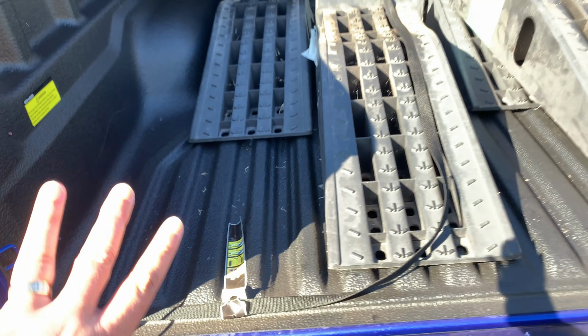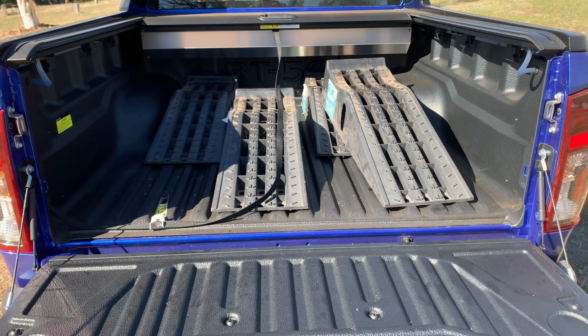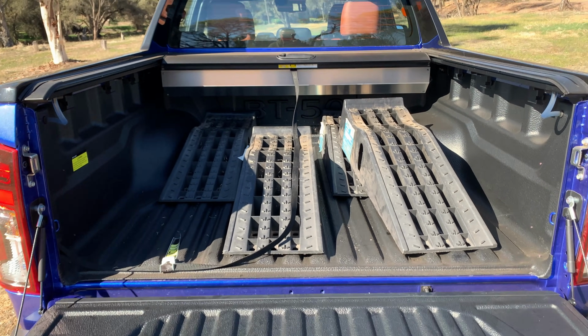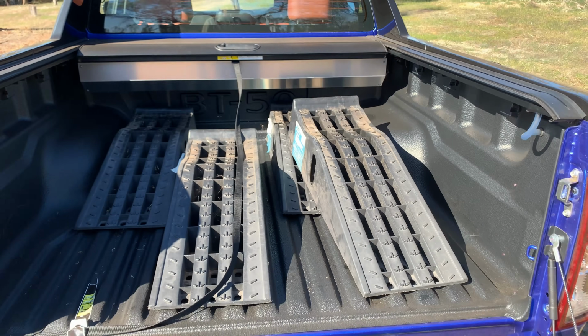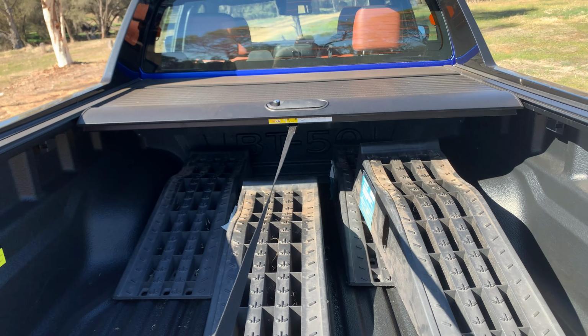So good in that it's going to protect the paintwork. However, spray-on liner is probably the premium choice in this space. Pretty cool BT-50 up the back there. And my favourite kind of spider, a daddy long legs. Alrighty, that's the tub. We'll just close that back up now.